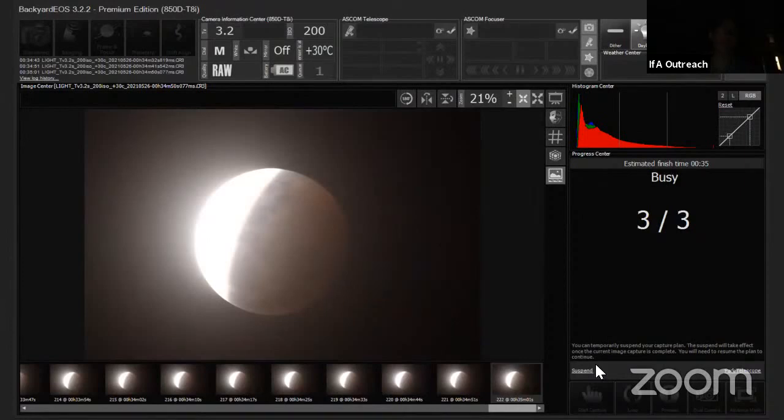As the eclipse is getting more total, you're starting to see a little bit of that coppery color. It's looking quite nice, and you can see in the eclipse portion with the camera, you can still see the various lunar features.